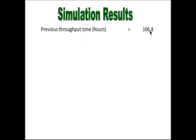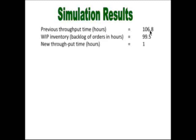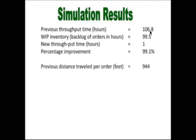So here's the result of our simulation. Their previous throughput time, again, was 14 days, or 106 hours the customer would wait. And to be gracious about this, we weren't counting the weekends or the evenings. This was just 106 hours of 8-hour days. They had 99 hours worth of backlog, or work in process inventory, you might call it, information waiting to be processed. Their new throughput time is 1 hour. So basically a 99.1% reduction in throughput time.